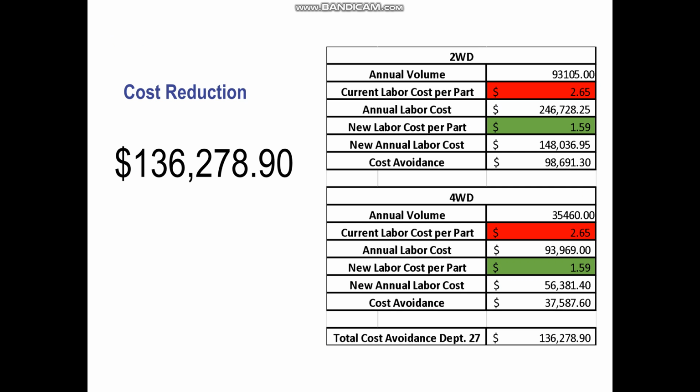So this is our cost reduction chart we came up with. We ended up saving $136,278. That would be the biggest part, the cost savings and our results. We arrived at this figure based on reduced labor cost per part, per assembly produced, and annual demand, as you can see on the table on the right.